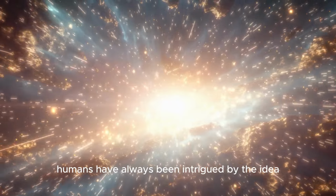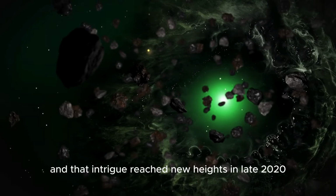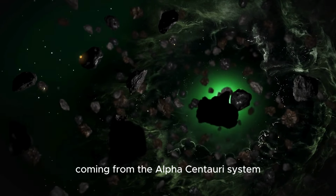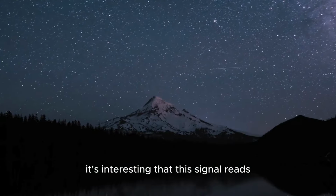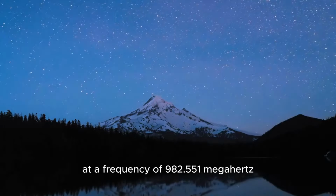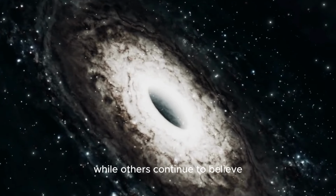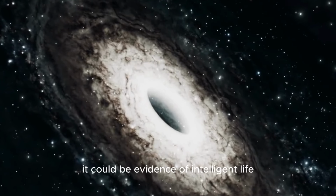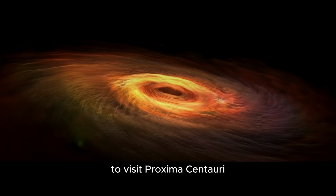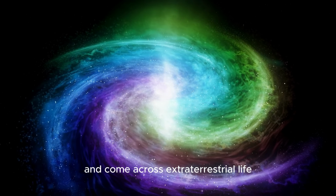Humans have always been intrigued by the idea of coming across extraterrestrial life, and that intrigue reached new heights in late 2020 when a strange signal was found coming from the Alpha Centauri system. It's interesting that this signal reads at a frequency of 982.551 MHz. Some believe the signal may have been created by a constructed device, while others continue to believe it could be evidence of intelligent life. It might not be as impossible as once believed to visit Proxima Centauri, the closest planet to our solar system, and come across extraterrestrial life.